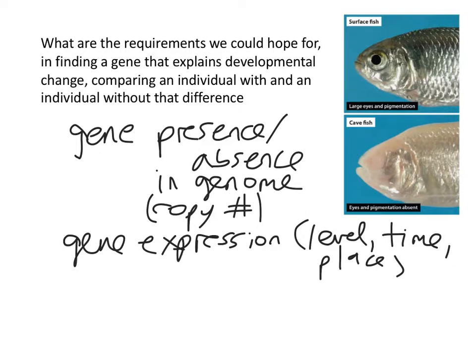So even if all the genes are the same in the two species, there could be subtle differences, and those would be things like, for the example of a transcription factor, although it doesn't have to be a transcription factor, mutations or DNA sequence differences.